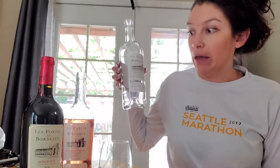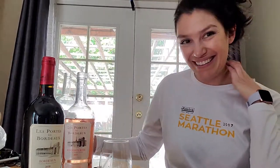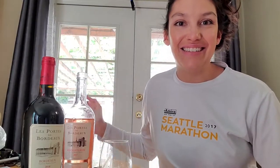Ooh, that is tangy. So I know I said I wasn't gonna compare the wines because my point wasn't to say which one is better. So far I definitely like the white wine more. Well, I'll keep drinking and get back to you.